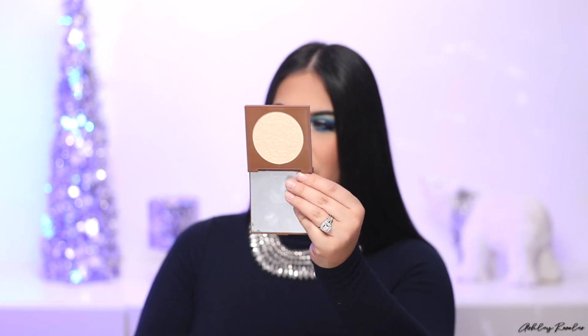It's really, really pretty. However, I am going to be doing a video and reviewing the new Grinch collection, so that should be up this week for sure because it launches this week. So excited. Pressed highlighter, which is called Hear Me Roar. An icy sort of light gold.